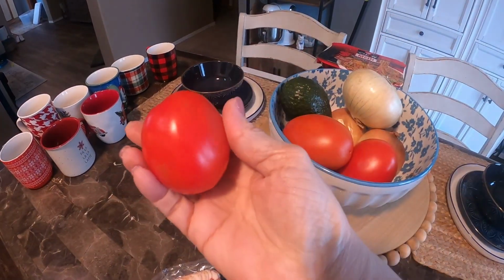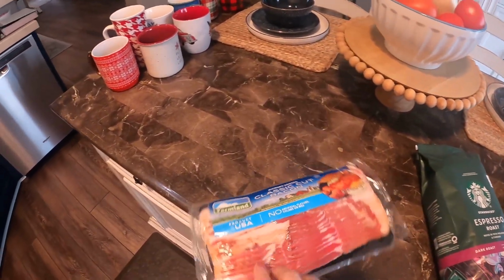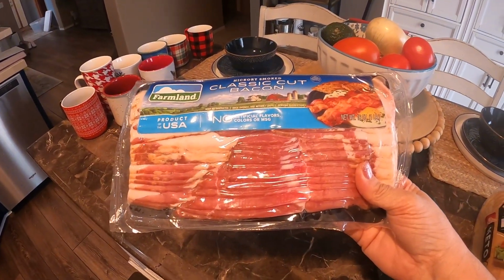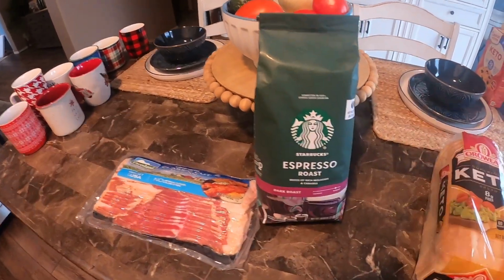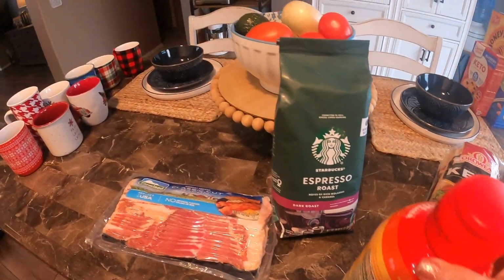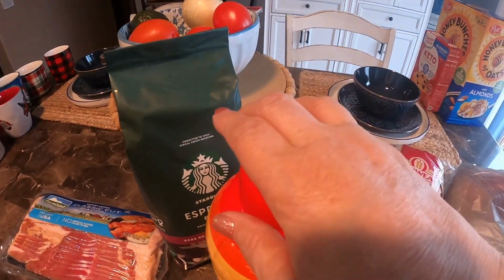And then a couple more tomatoes. And then went ahead and got some more bacon, we do most of the bacon for weekend breakfast. And then I needed some more espresso coffee beans for the machine. And of course, more coffee creamer. Man, I should buy stock in this stuff, really.